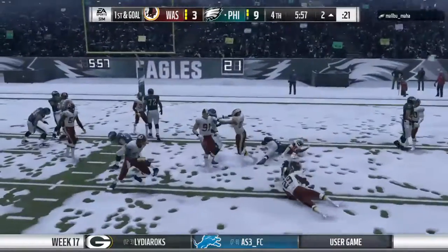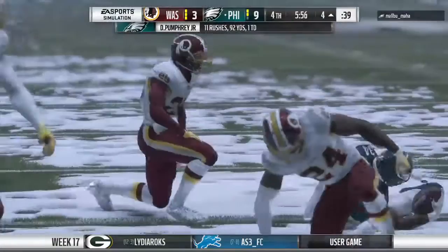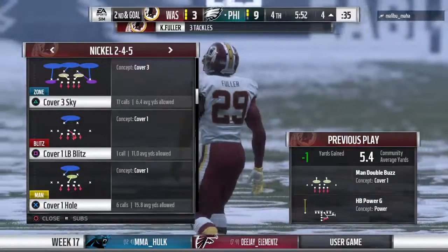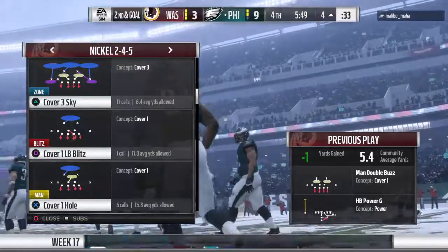So after that big gain, let's see what else the offense has up its sleeve. They'll try and run this. It's Pumphrey. No dice this go-around. He's hit behind the line and taken down. That's going to go as a loss of a yard, and it'll be 2nd down.